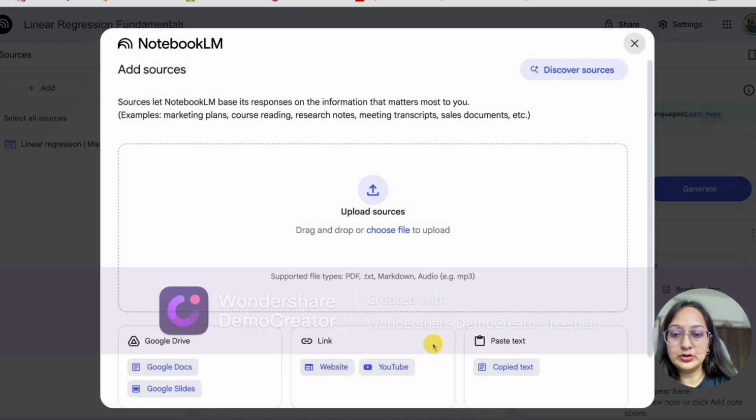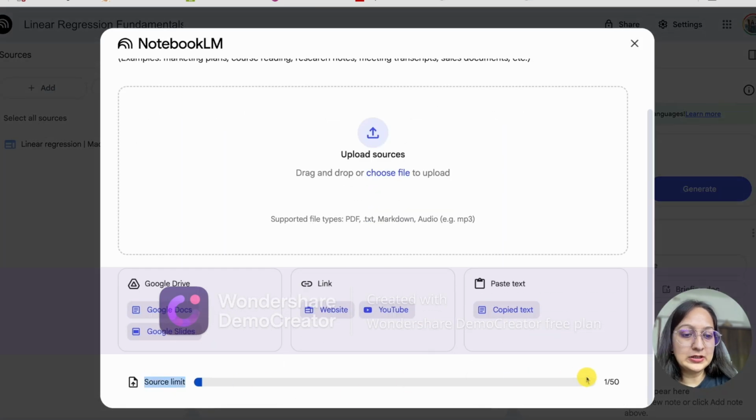Now here you can add multiple sources. Down below you can see there's a limit of 50 different sources. You can provide 50 different documents or websites or YouTube videos as your sources, and 50 is a huge number within one notebook.